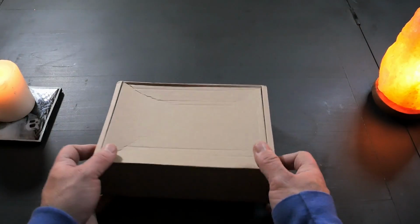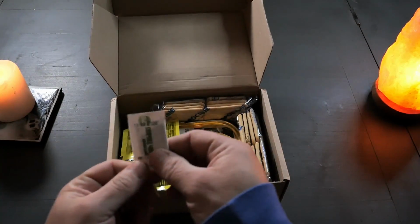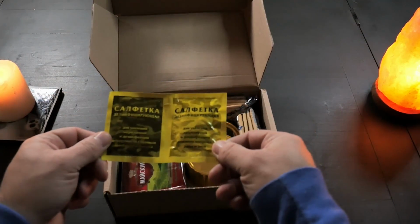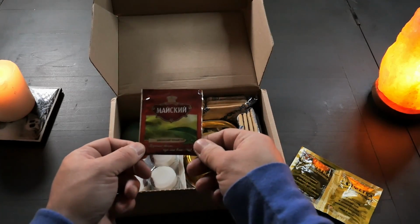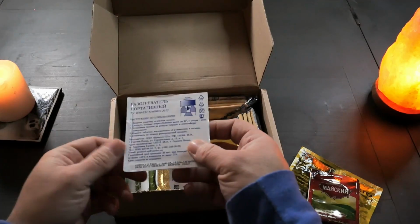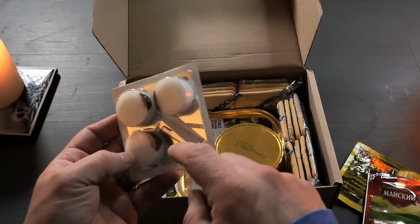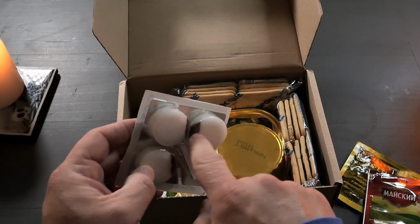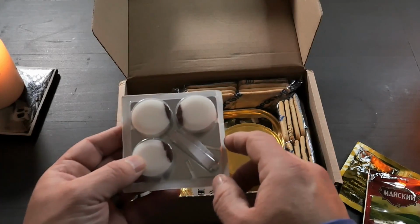All right, let's open this box up and see what's inside. On the top, we got what looks like a pepper packet. These are drink mixes, lemonade. We have a cup of Russian tea, not bad. An Esbit stove with fuel tablets, and there's a striker in there. And if you notice, the fuel tablets themselves actually have some sulfur on them. You don't need a match, you just run them over that striker and they light.